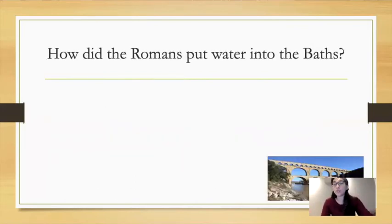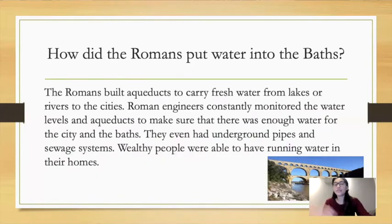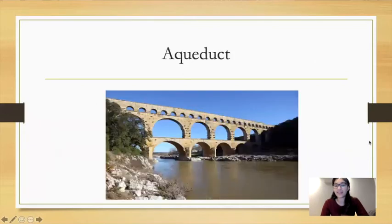How did the Romans put water into the baths? The Romans built aqueducts to carry fresh water from lakes or rivers to the cities. Roman engineers constantly monitored the water levels and aqueducts to make sure that there was enough water for the city and the baths. They even had underground pipes and sewage systems. Wealthy people were able to have running water in their homes. This is an aqueduct here for you. Now, this was a key word that we did get introduced to at the beginning of this topic. So this is just a little reminder here to you of what one looks like.